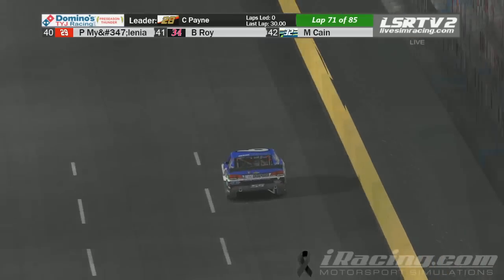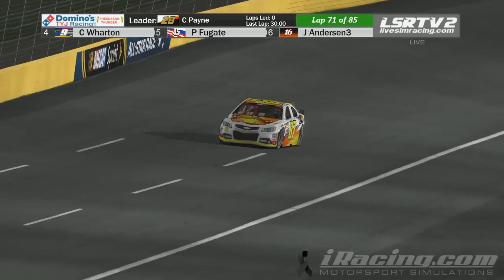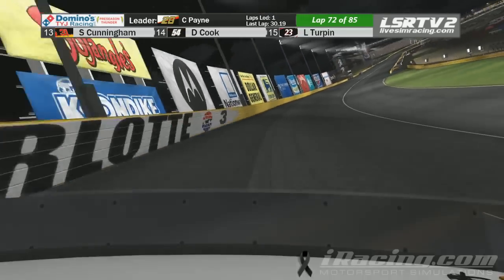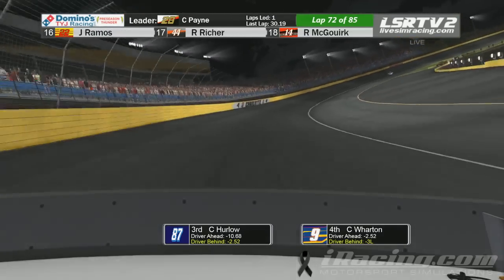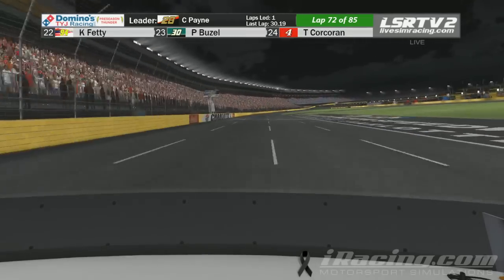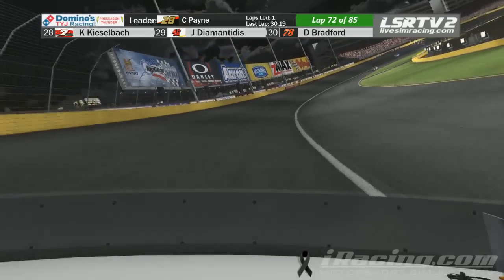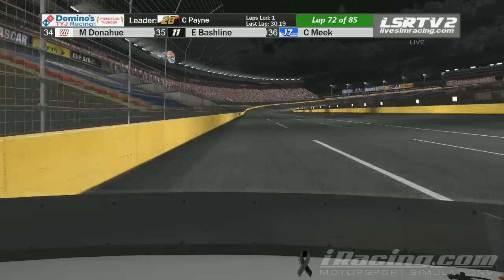Chris Herlo is already on and off pit road, trying to fight the car down the apron and merge it back up onto the racetrack. He took 2. Took 2 tires for the 87. It could be the race winning move right there, because he comes out in front of Corey Wharton, and if he can keep his car out in front, clean air at Charlotte Motor Speedway is deadly, and he's got 2, maybe. We'll see at the line here. He's got right at 2.5 seconds on Corey Wharton. Interesting call by the 87.